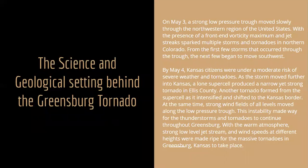On May 3rd, a strong low-pressure trough moved slowly through the northwestern region of the U.S. With the presence of a front-end versatility maximum and jet streaks, this sparked multiple storms and tornadoes in northern Colorado. From the first few storms that occurred through the trough, the next few began to move southwest. By May 4th, Kansas citizens were under a moderate risk of severe weather and tornadoes.